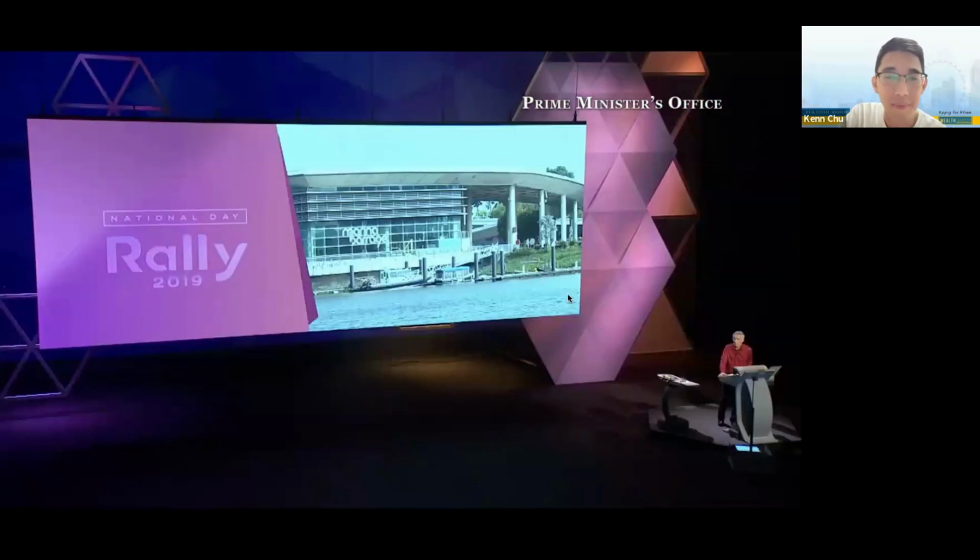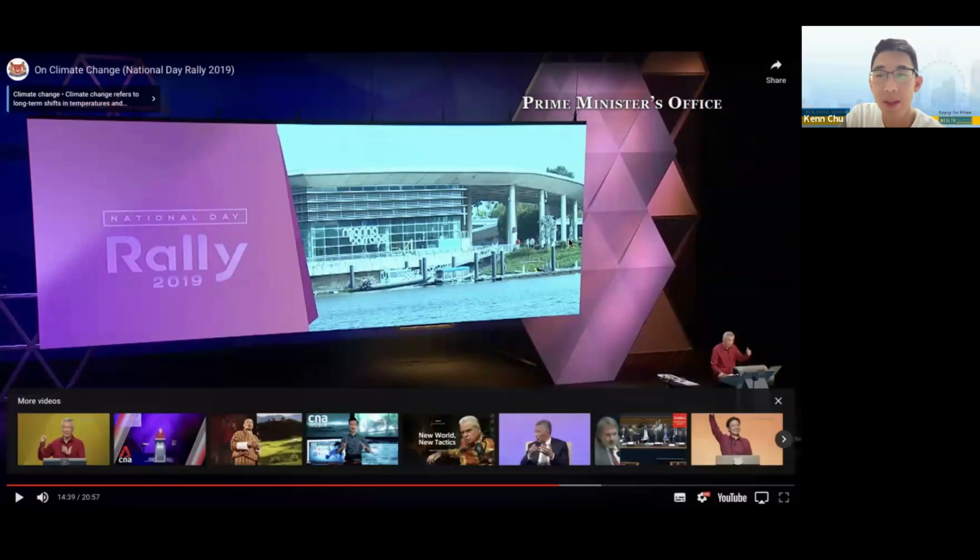When sea levels rise, one pump house will not be enough. We will need to build a second pump house. Okay, so this is something to take note.